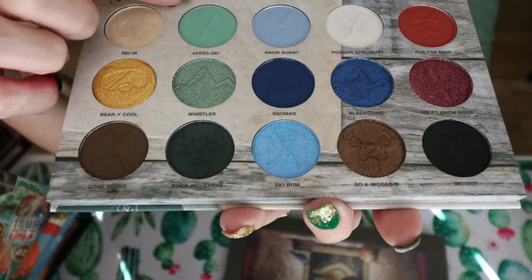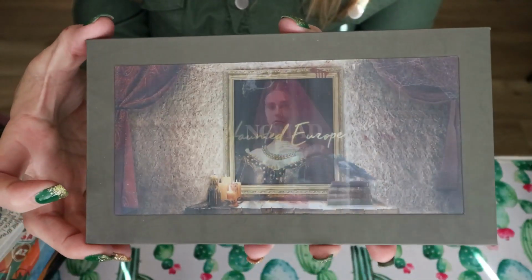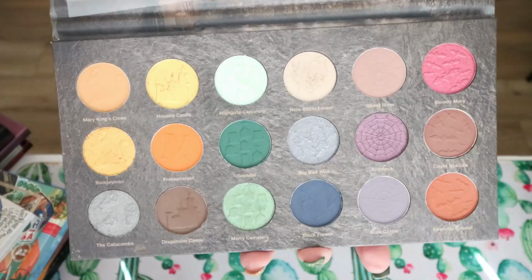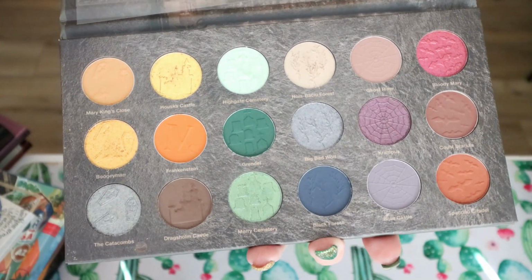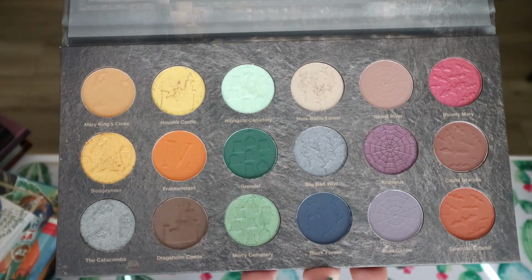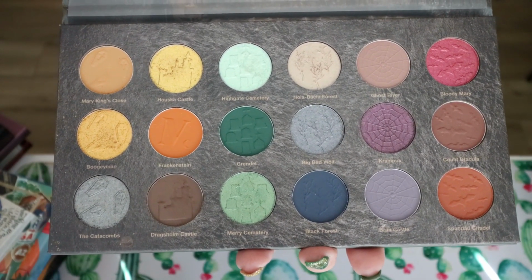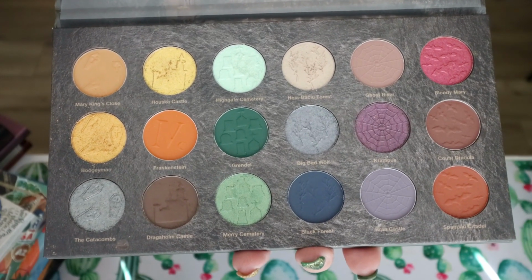And again, you can go by rows and create just really pretty, easy looks. And lastly, my Nomad Haunted Europe palette. This was actually their Halloween release last year, and I have not used this enough. This is actually a really, really nice palette. I definitely need to get more use out of it. Again, I love how grungy it is and how deep in depth it goes.